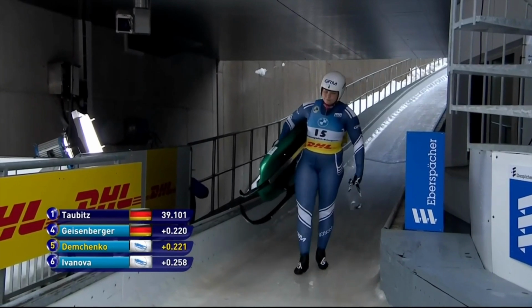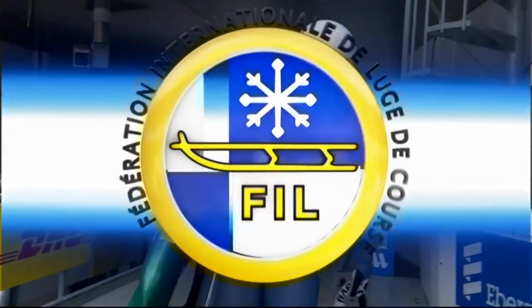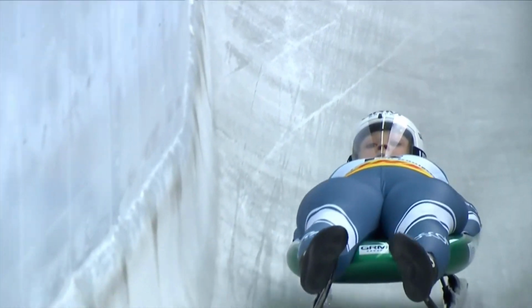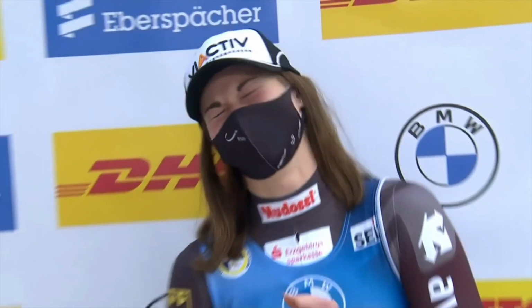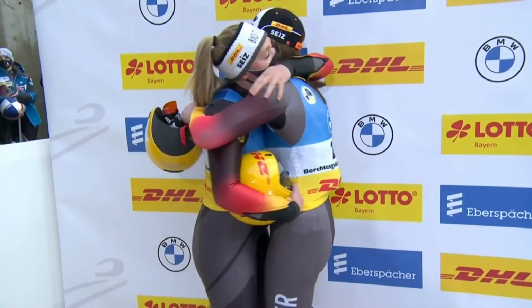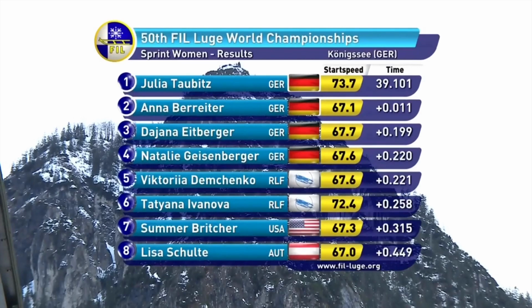Yeah, Germans showing their dominance on this original artificial track in Germany. Demchenko coming in just in 5th place, so we'll see a 1, 2, 3, 4 German sweep for the women, and I know there'll be lots of women looking to come out and race this weekend to see if they can break into that group. You can see Tobits is just overjoyed to be world champion in the sprint race, and congratulations to her. What an amazing result.